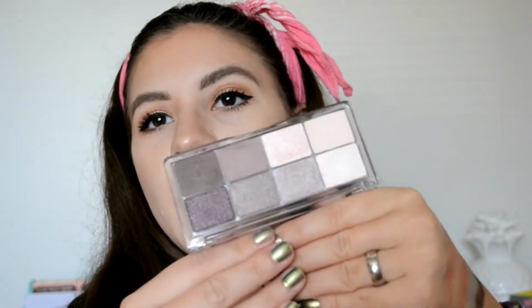Then the next week I'm going to be using my Essence All About Roses palette, which is just their 8-pan palette. These are those 8-pan ones. This doesn't have any pan. It does have some use, but not a lot that you can tell. This shade in the corner is a dark purple with glitter. Again, why do companies do that? Because it just ends up being chunky and chalky. So that one I'm probably not going to touch at all.